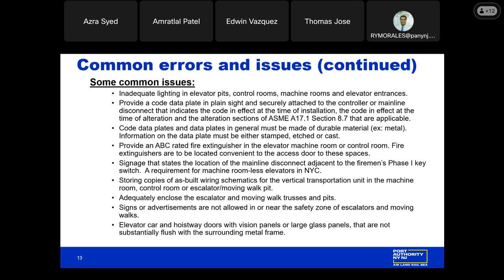Signage that states the location of the mainline disconnect adjacent to the fireman's phase one recall switch. This requirement is for machine room less elevators located in New York City. The sign is required near the fireman's phase one key switch so that firemen and emergency personnel know where to find the mainline disconnect. Often this sign is overlooked and not provided.